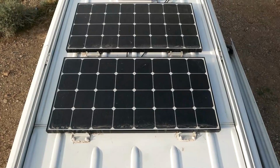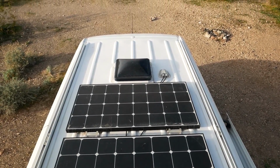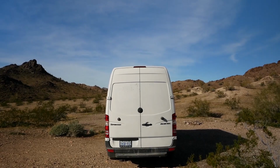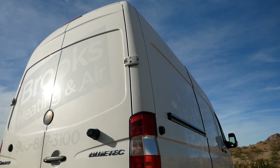There was a bit of a leak after I had gotten it, just from one of the roof rails, and I just had to get that fixed up. My van's a 144-inch wheelbase. It's the shortest of the 3 lengths, but it is a high roof.